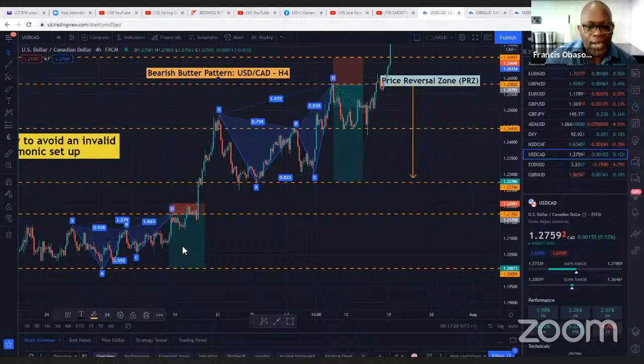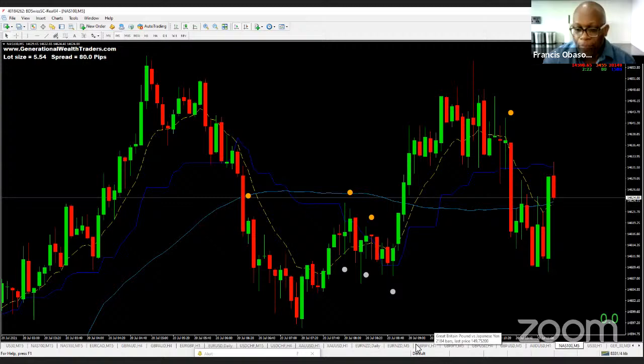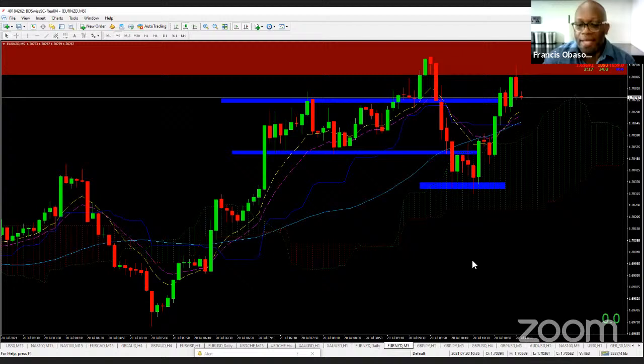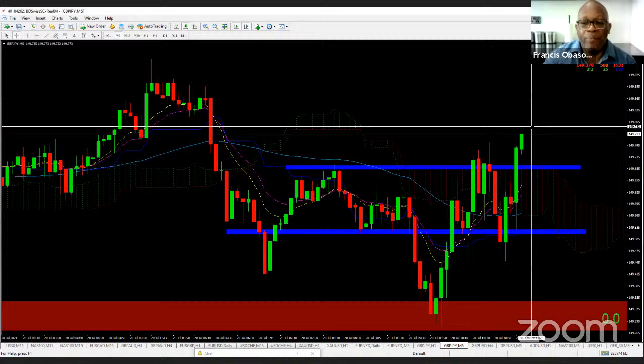So let's go back to our chart and see if our trades have lined up for us. Okay, that's not quite there yet. That's Euro New Zealand. Okay, that's Pound JPY. That would be a good one if it breaks here.